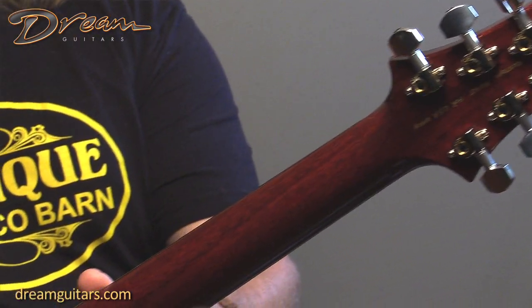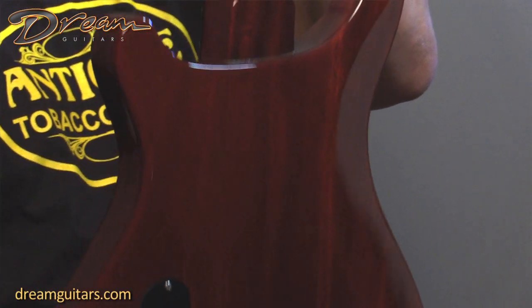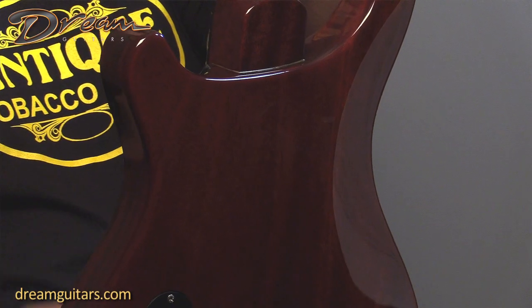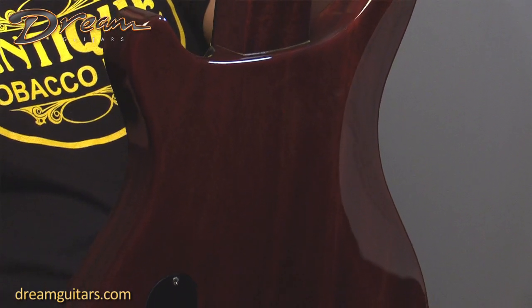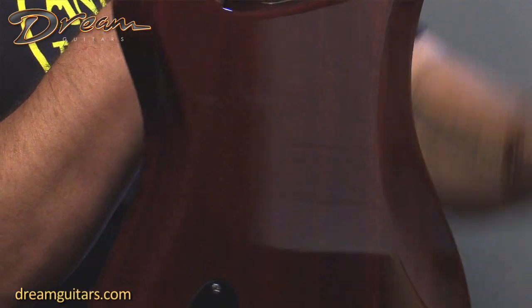Mahogany neck, toned to match the back, of course. And the back is beautiful mahogany. I really like the color of this. It's sort of just a really nice deep colored translucent, of course.